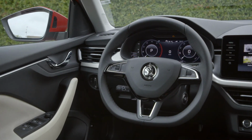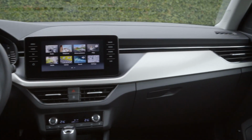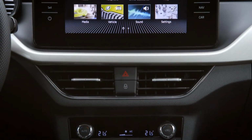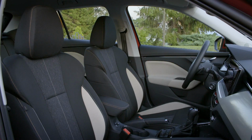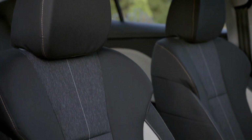The dashboard is pretty much identical to the sister model Scala, the hatchback version of the Kamiq. It comes with a 6.5-inch touchscreen as standard. The two larger 8 or 9.2-inch displays, as well as a fully digital virtual cockpit, cost extra.